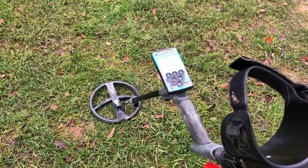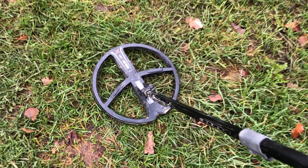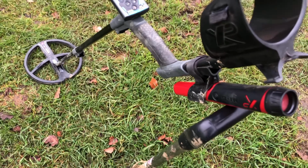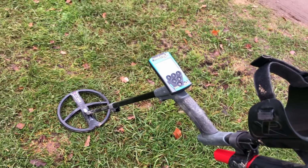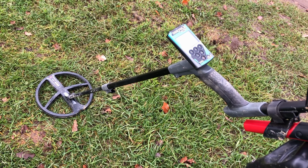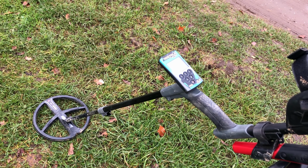Right, so today I'll be using the new full Xpdeus with the X35 coil. We'll see how that produces. And I've got the MI6 pinpointer with me today. That won't be linked up to the headphones, so I've left it so you can hear it and that sort of thing. Okay, so hopefully we'll get some finds up. See you on the first one.